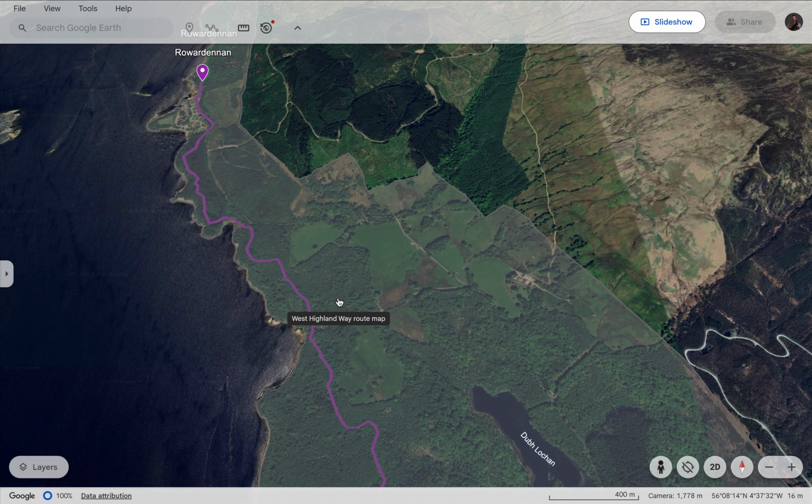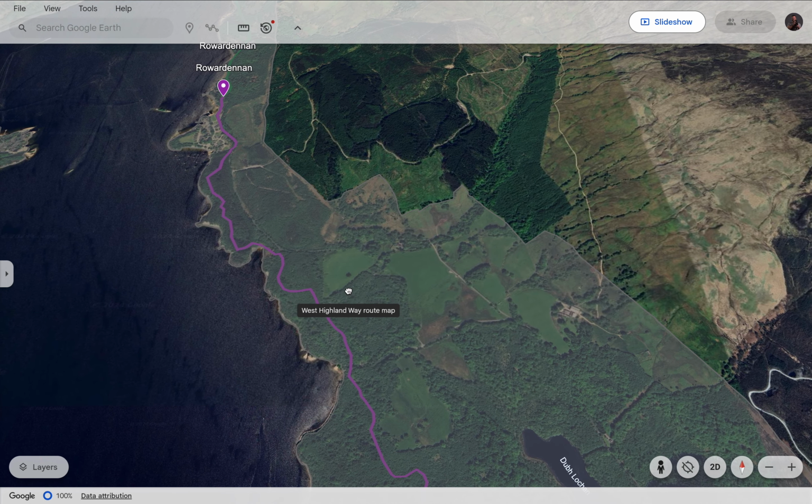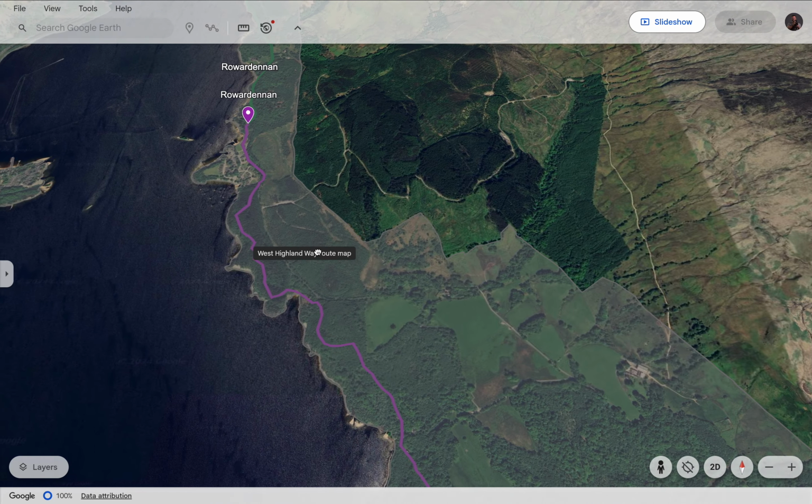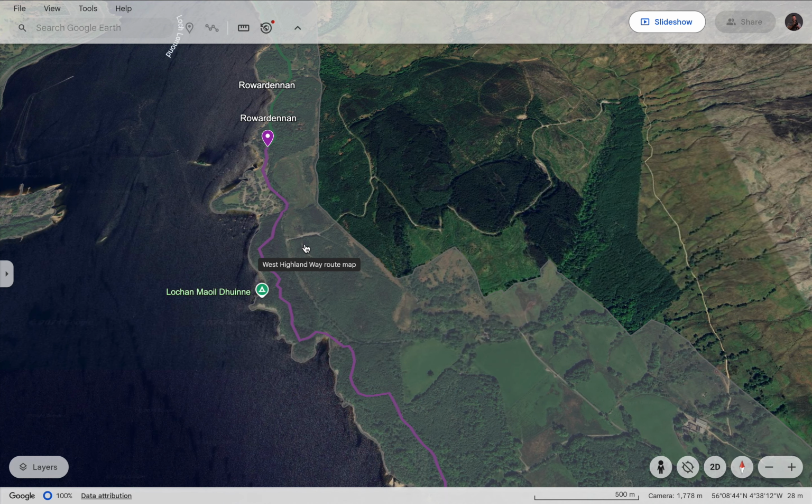There's roots all over the path, so you have to really, really watch your step. So it does slow you down. You're sort of down to like 1 mile an hour, if that. Which is quite frustrating because you want to crack on and get the miles done, but you can't because you've really, really got to watch your step on a lot of it.